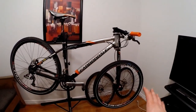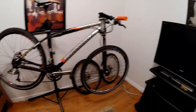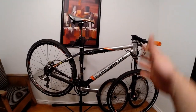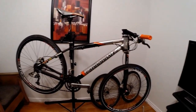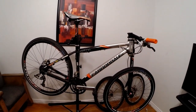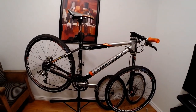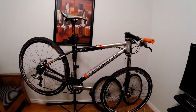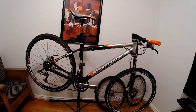The wheel set I currently have on this is not the stock wheel set. So these are a 27.5 650B. This was originally a 26-inch bike. I no longer off-road mountain bike with this. It's now like an urban assault bicycle. It's fun, it's fast. You know, you can ride over most things and obstacles without having to slow down.